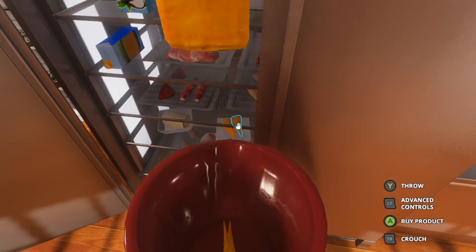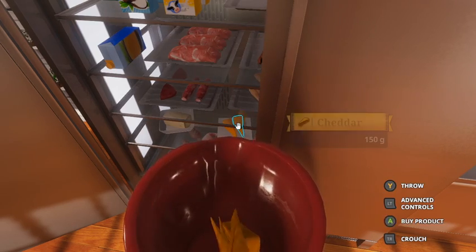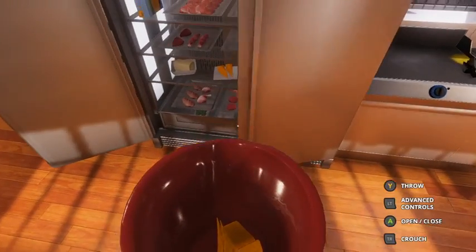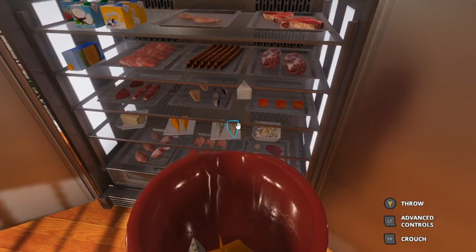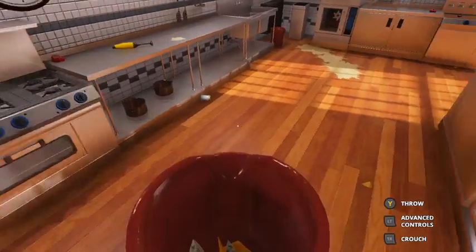Got some cheddar, putting that in there. Can't go wrong with cheddar. And just to be safe, open that up. And we've got some gorgonzola as well. I think that's going to add a nice little bit of tang to it.